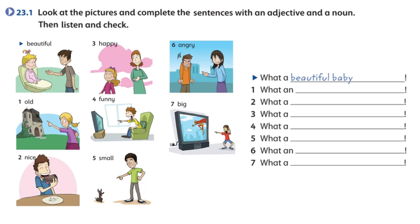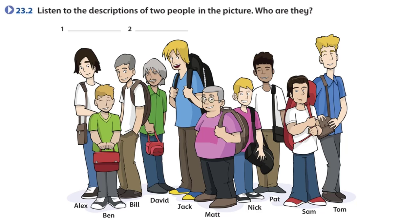23.2. Listen to two descriptions of people in the picture. Who are they? 1. He's tall. He's got long hair. He's wearing a blue shirt. He's got a big bag. 2. He's young. He's got dark hair. He's wearing a white shirt. He's got a black bag.